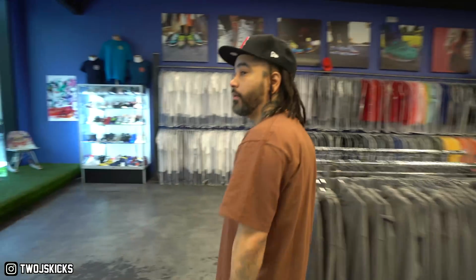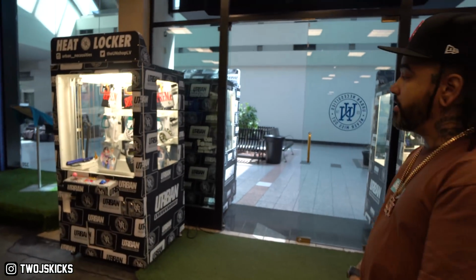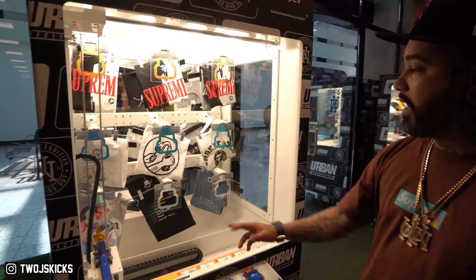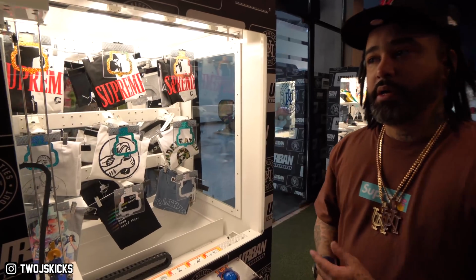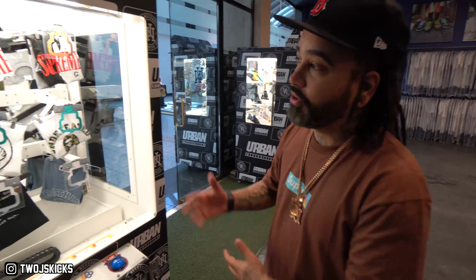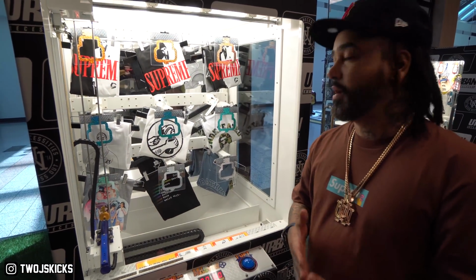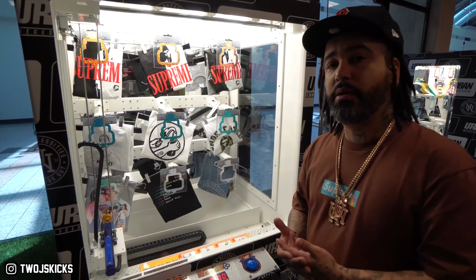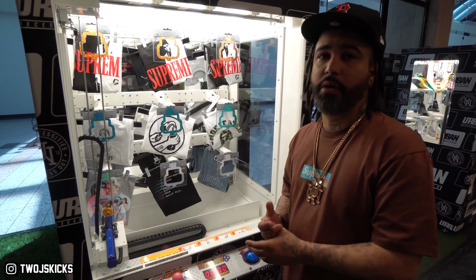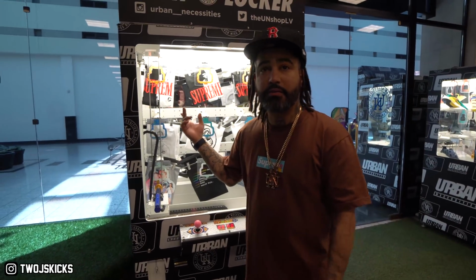See what else we got. Oh, we have a Supreme heat locker. Technically any of the items, well, there's Supreme and Bape in there, but it's mainly Supreme. So you can win any of these shirts for $1. If you win and we have your size, you wind up getting the shirt in your size. If we don't have your size, then you have a couple options, right? The first one is you could keep the item that you won, or you get a store credit for the dollar amount of the item that you won. Some of these shirts are like, what, 200, 300 bucks?